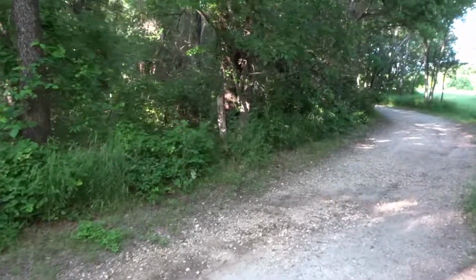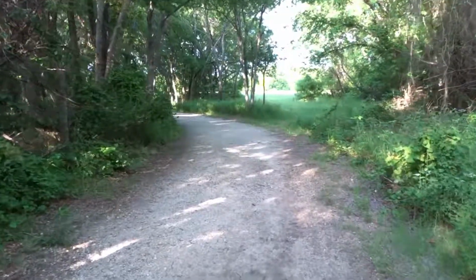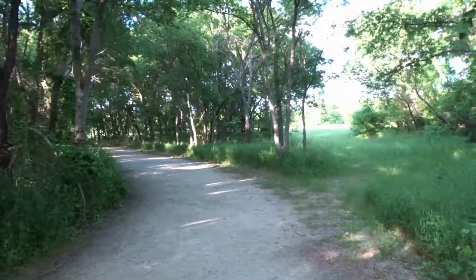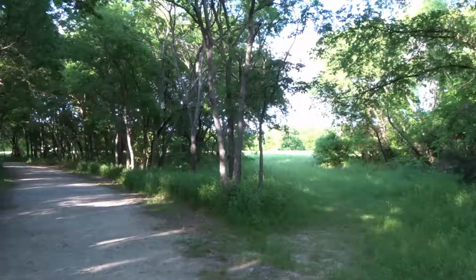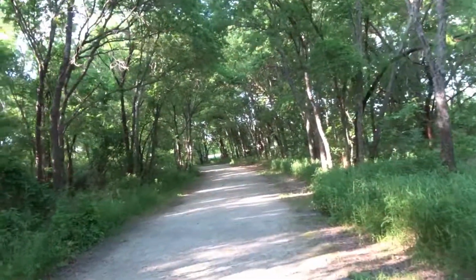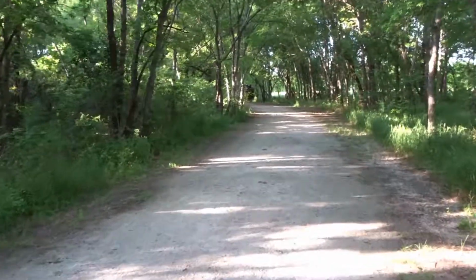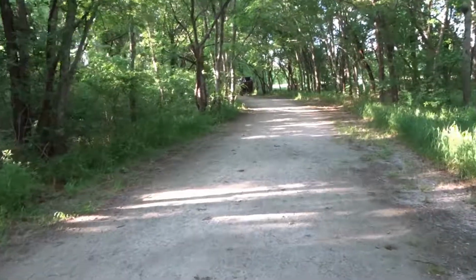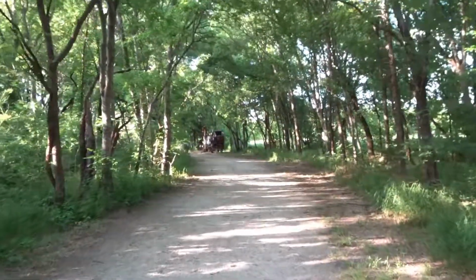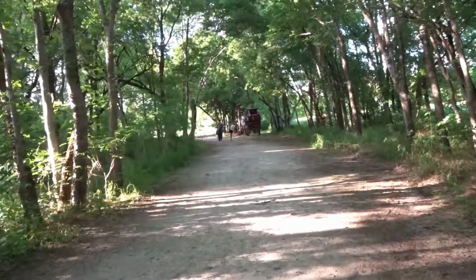All right, guys. So this is the field coming up here that they mow for us, and we have the baseball game in. They also have hay rides and some games, but crafts mostly. And it's just a fun day. People always just kind of flock here, and here's some more people bringing stuff out for pictures.